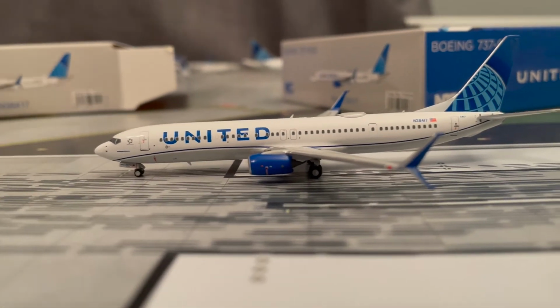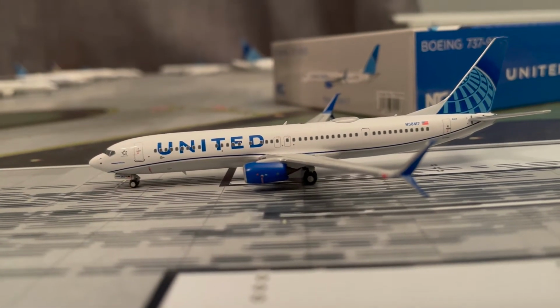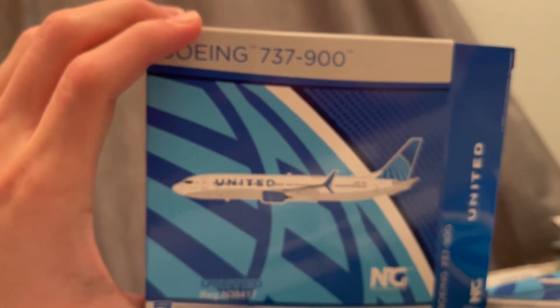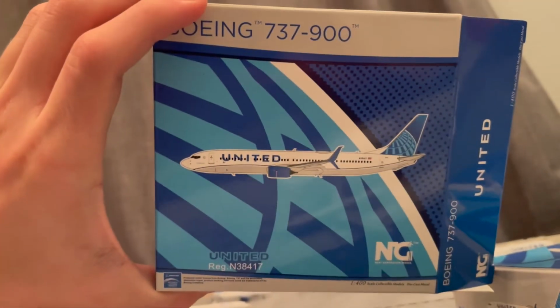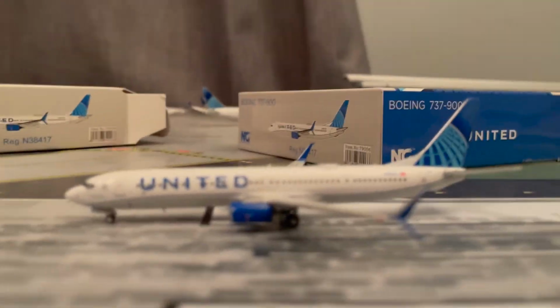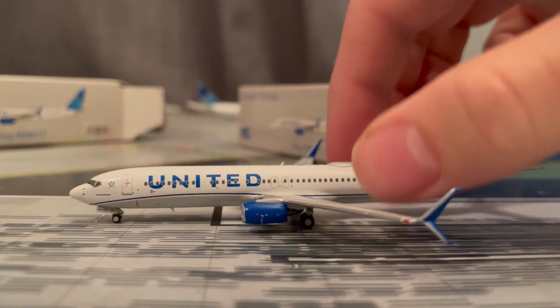It looks like, from the box, somewhat gray, but again, I can't really tell. So there you go. But yeah, pretty good model.